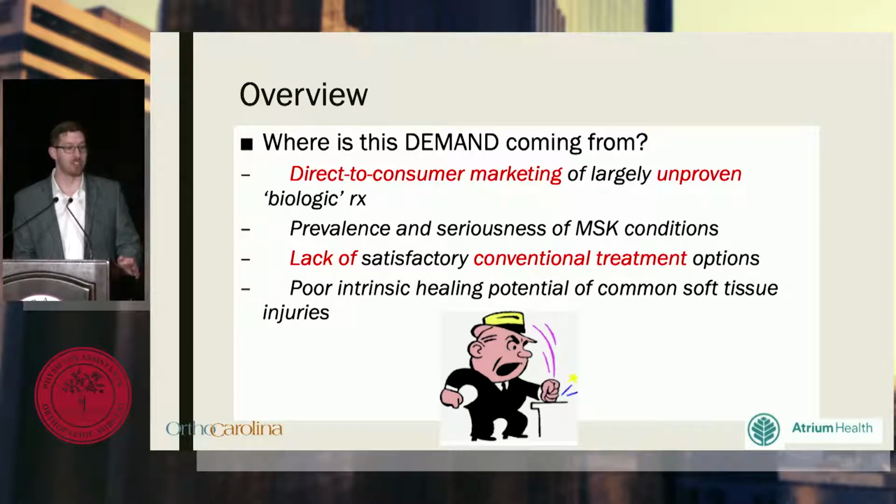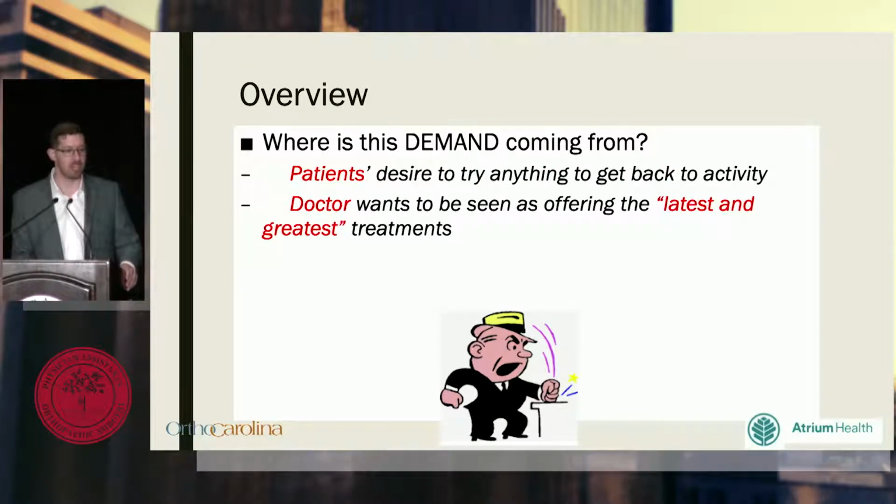Now more than ever, there's a high patient-originated demand for biologic treatments of orthopedic conditions. This is spawned in part from direct-to-consumer marketing of largely unproven biologic treatments like PRP and cell-based therapies, but also from the prevalence and seriousness of musculoskeletal conditions and how they affect our population. And there's a lack of satisfactory conventional treatment options for such things as osteoarthritis or joint pains and aches. Patients are eager and willing now more than ever to try anything to get back to activities, and treating physicians want to be seen as offering the latest and greatest treatments. If he or she is not offering it, it's a good chance that somebody down the road is.